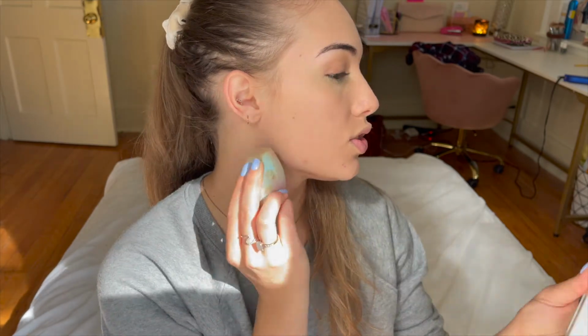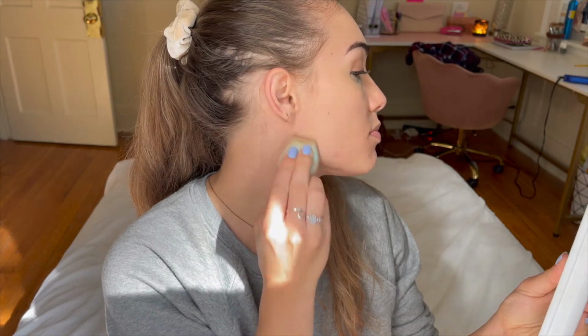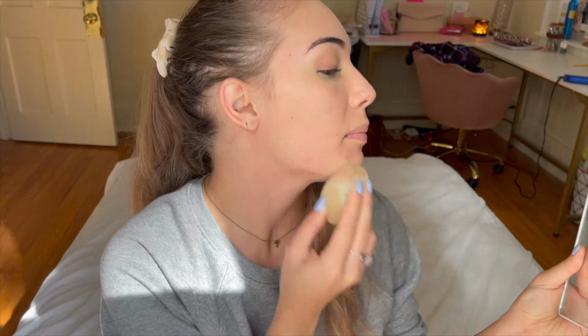And yeah, so this is the base, medium coverage. It enhances what I already have. The color is so perfect. Like I didn't put any on my neck and you can't even really tell the difference. You could try to blend it out. Probably needs to blend it out a little bit, but I've just had no problems with this color with anything. But yeah, this is what it looks like. I'm really loving the complexion products for the price. The foundation's only $5. I think the concealer is only $4.